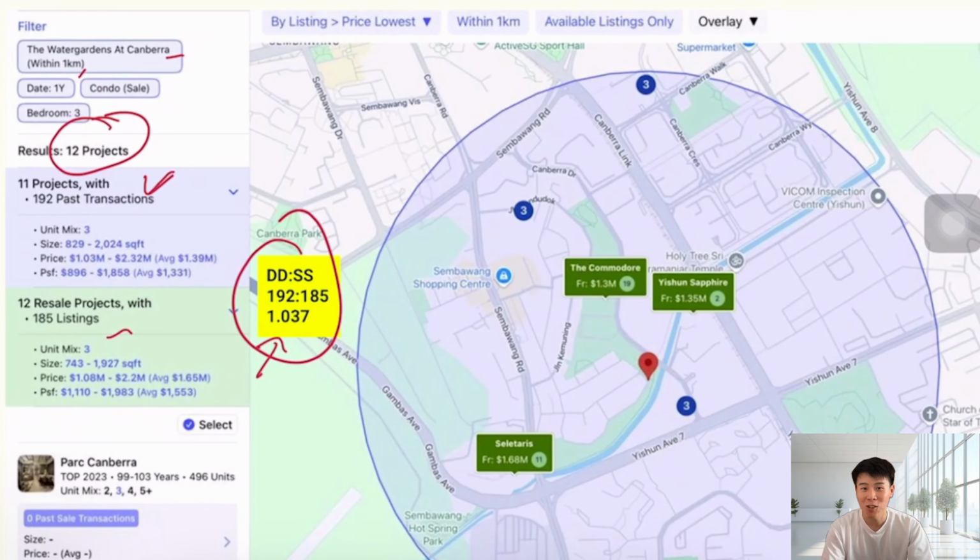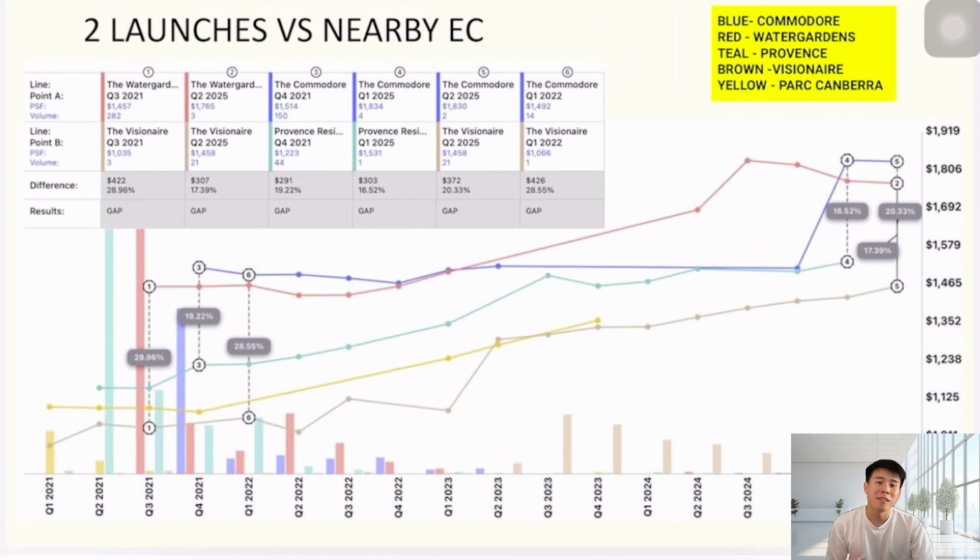So now that we have seen the profit margins for Watergardens at Canberra and also the Commodore, I want to compare these two launches versus the nearby EC. Are they the most profitable ones?